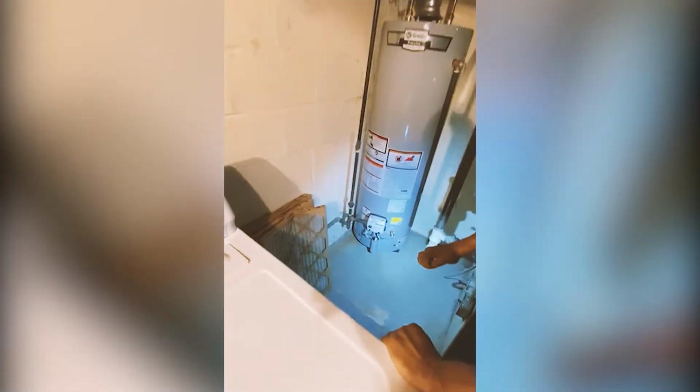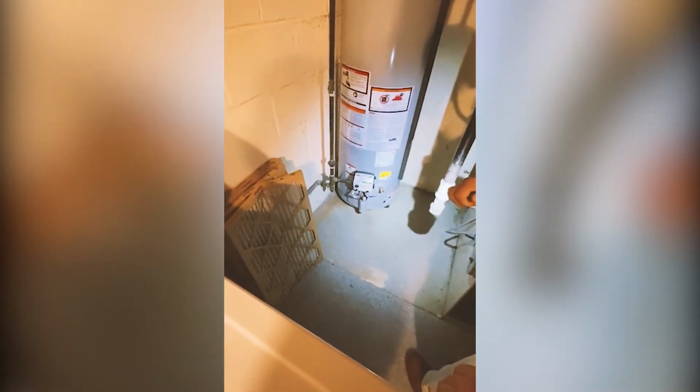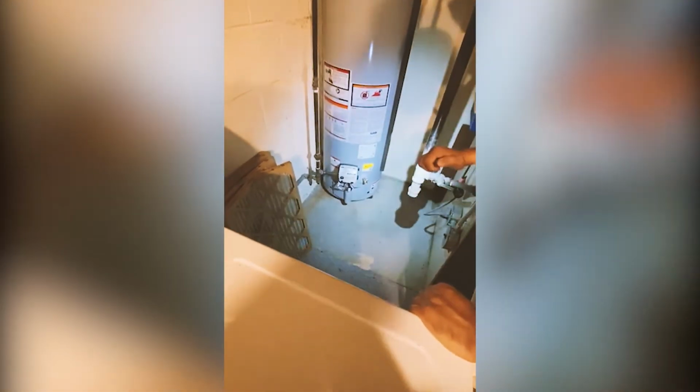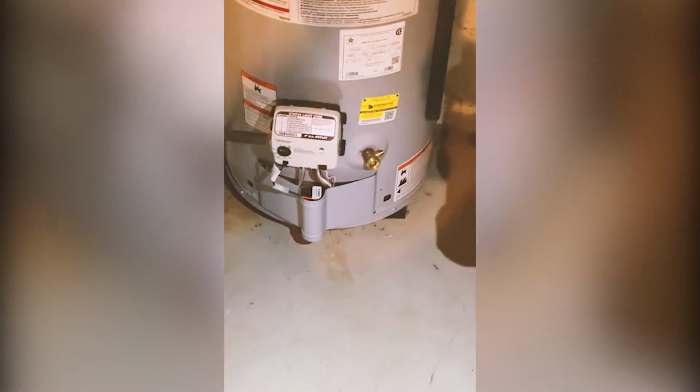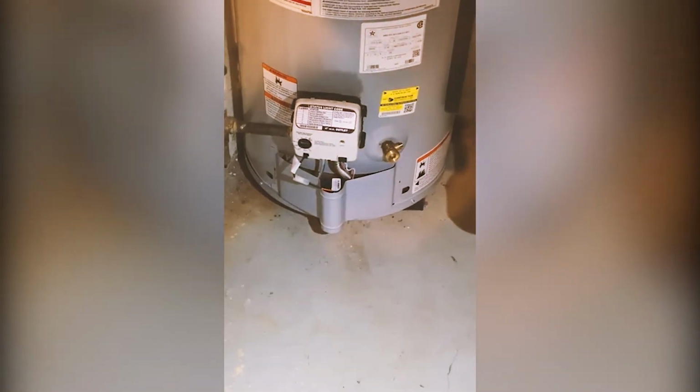The bottom doesn't appear to be rusted, so that's nice. There is not a tub, so if the bottom does rust out or if it does blow, you will get water everywhere. Sometimes they'll place these in a tub. I see that the floor is concrete, and yet they've still put this VCT tile over top of it. Why? I don't know. Concrete is a perfectly fine, acceptable floor.